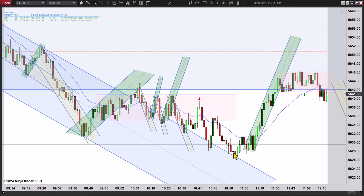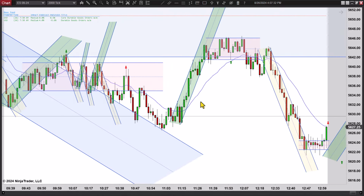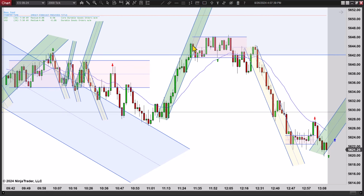Just a first entry here. And then we get a reversal here. This was a failure, but it doesn't set up properly, so you really don't want to go long there. This is your signal bar, and it's very bearish. We run up here, we get a close outside, a couple of legs up, and we bounce here. I marked this one green.